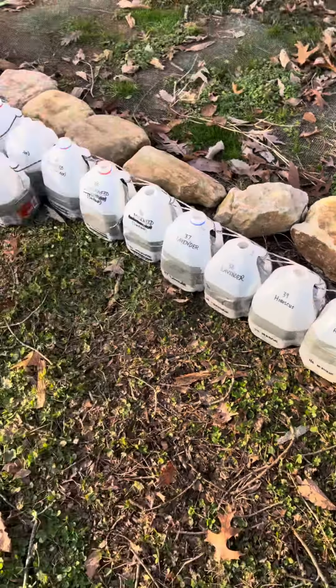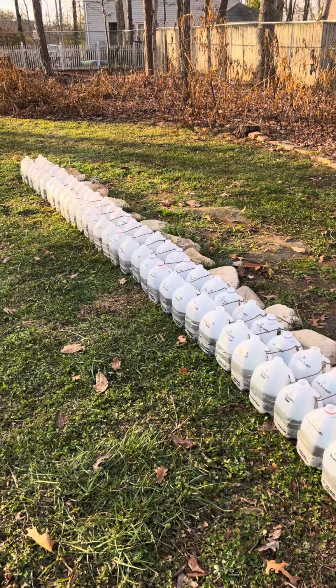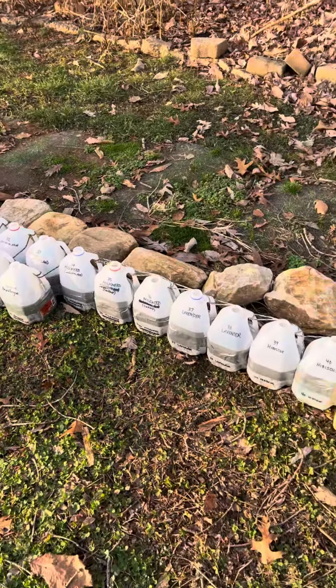hibiscus. And that's 73. I have 140 at the moment slated. That's how far I've gotten. So I'm halfway done with the cold hardy stuff.